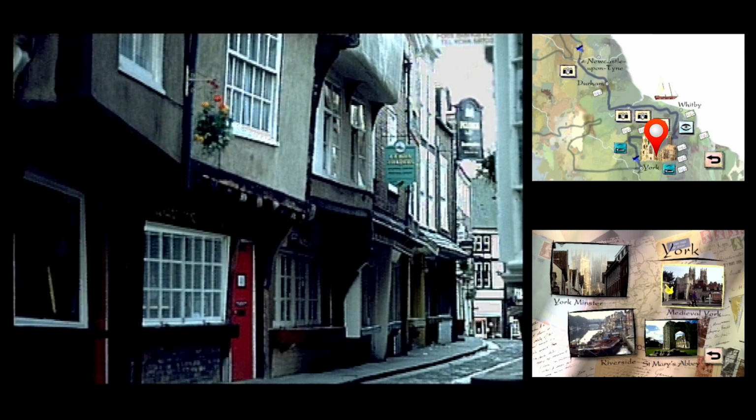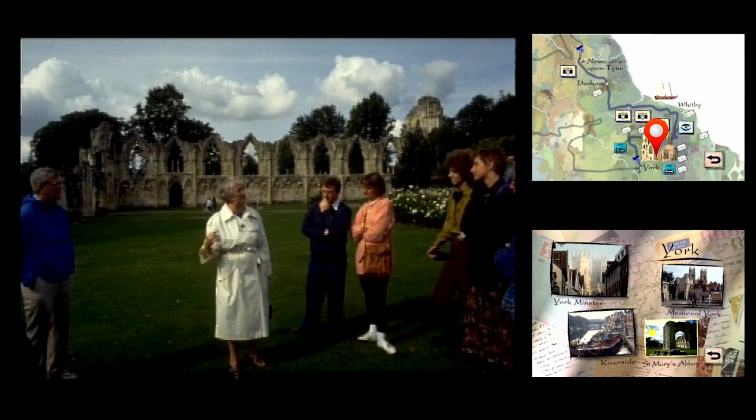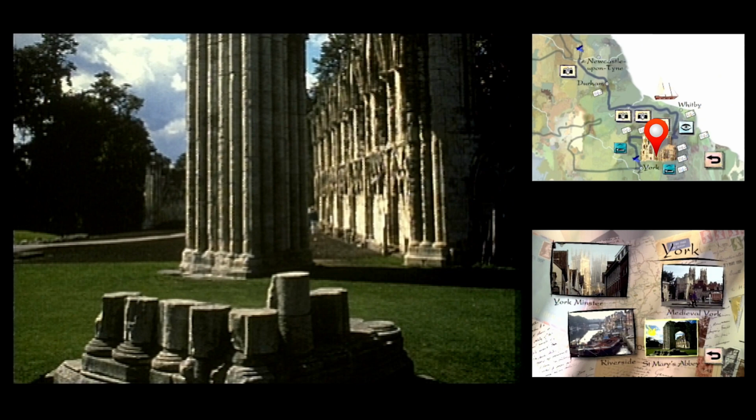At one time, St. Mary's was the most important Benedictine abbey in northern England. Every 4 years, mystery plays, reenactments of biblical stories, are performed among the abbey ruins.